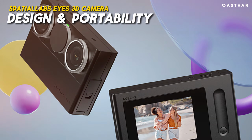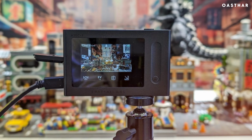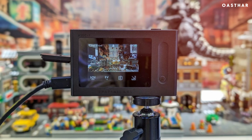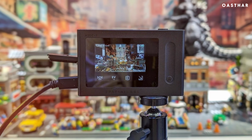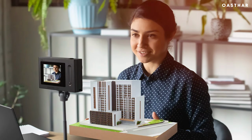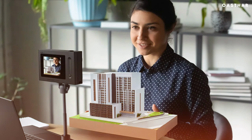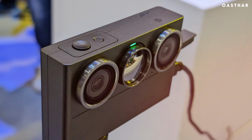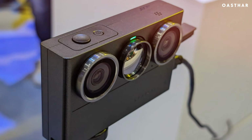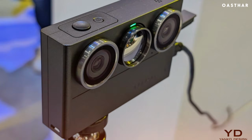Also, the camera's design is another area where Acer has focused its efforts. The compact form factor is combined with a 2.4-inch touchscreen to make it user-friendly and more portable. This is crucial for content creators who need to capture high-quality 3D images and videos on the go. And the inclusion of a USB-C port for charging and interfacing, along with a micro SD card slot for storage, ensures that the camera meets the practical needs of its users.